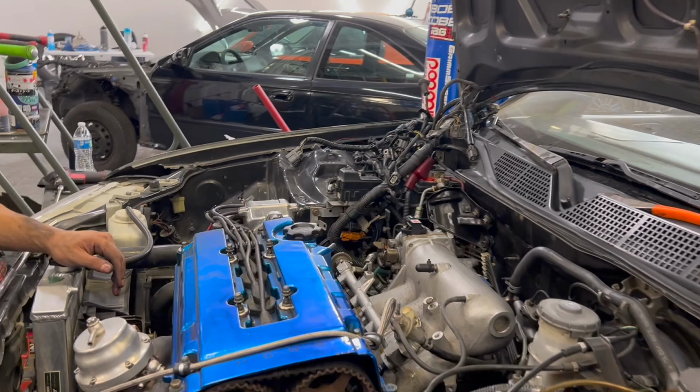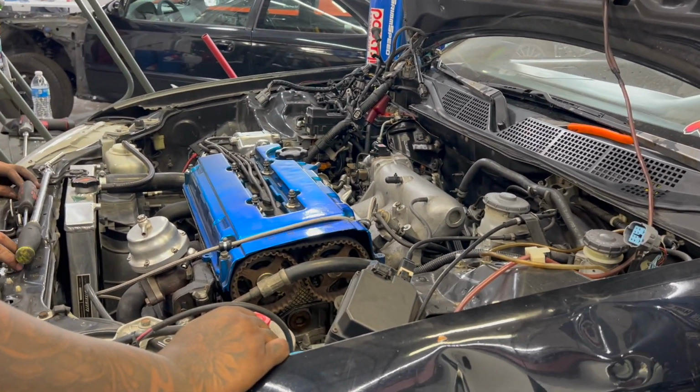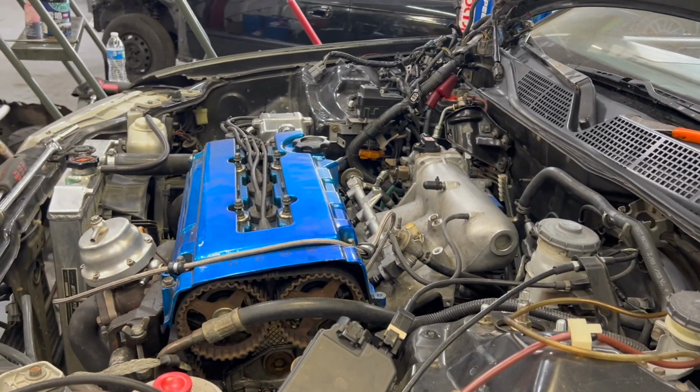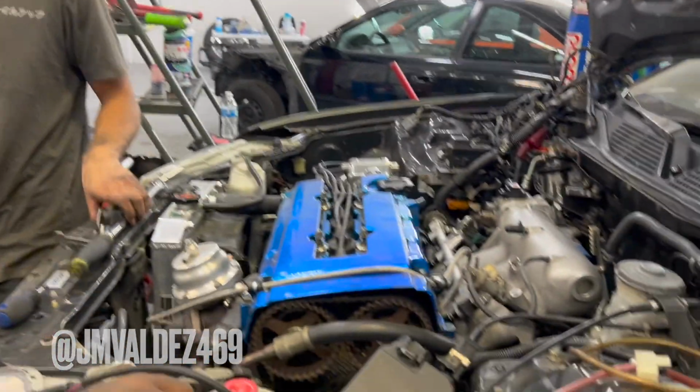Guys are getting ready to pull this motor out. This car will be going to a new home soon. Gotta grab a couple things. This motor's blown. And Josh about to get busy. Thank you guys, dude.